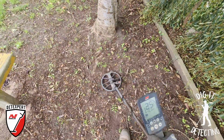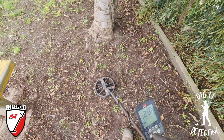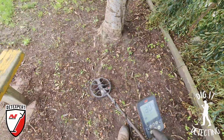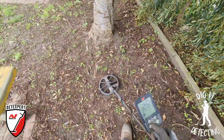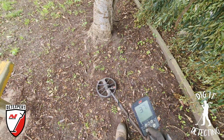Rightio, so just filling that little hole in there, where we just got that little coat of arms threepence out, standing up and stepping back a metre I should say, like I always do, recovering that ground. And we've got another signal in that same hole. He's a little bit sketchy. He's almost so sketchy you can barely hear him.